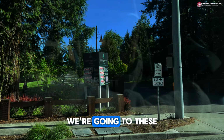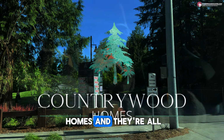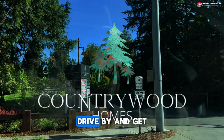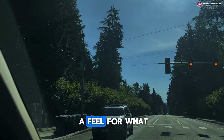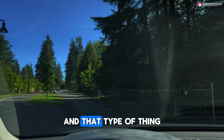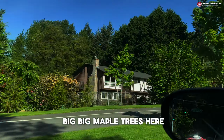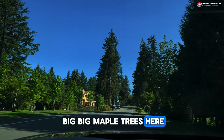So right now we're going to these new construction homes. This is Countrywood homes, and they're all sold out, but we can just sort of drive by and get a feel for what they are like, and you can see where they're located and that type of thing. So they're putting in these trees. These are going to get big maple trees here.